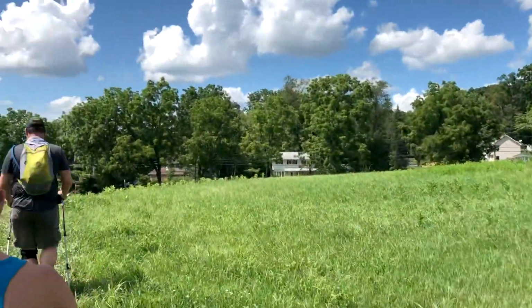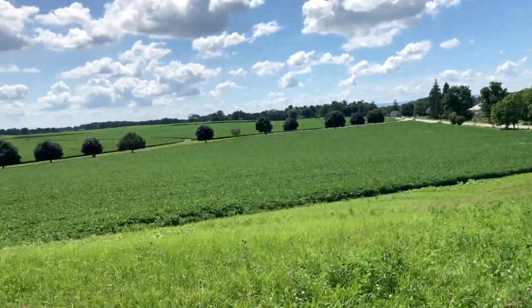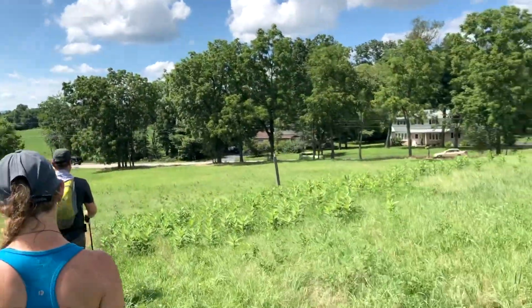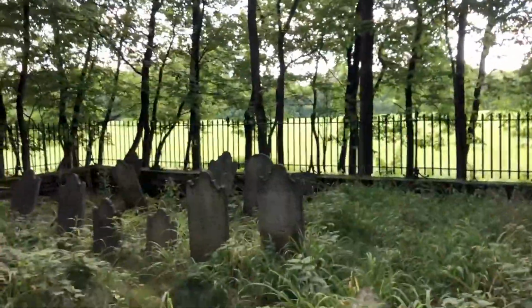But it's kind of nice to see all these houses and barns and such as that. There's a big barn right down there. But we're plowing along. Something I wasn't expecting today. There's the graveyard here.